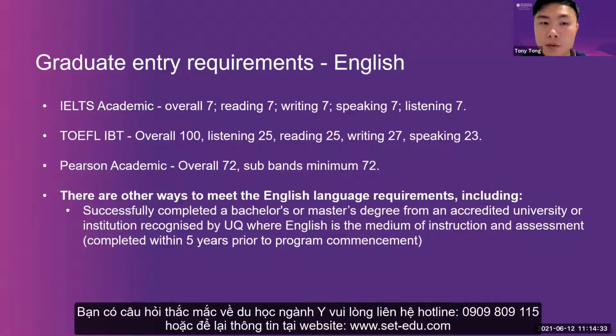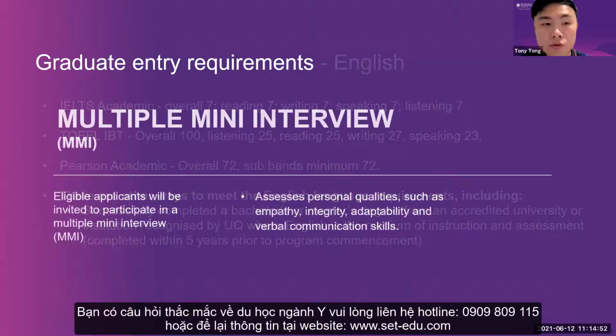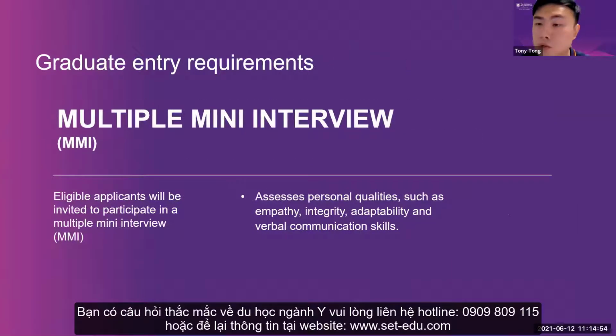English, same as provisional entry. So you need to have IELTS 7. If you're studying a bachelor degree or master degrees overseas, like in an English speaking country, then we can waive your English requirement. Of course, you have to go through multiple mini interviews.